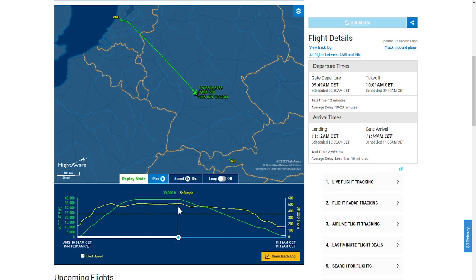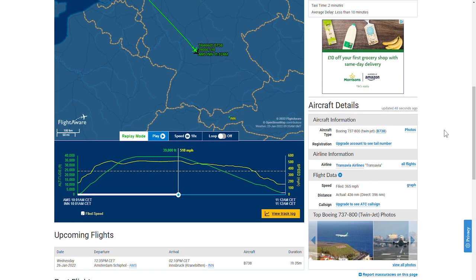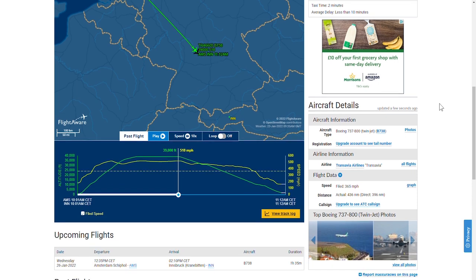This, by the way, is a Boeing 737-800. See this, where it says B738, that's the 737-800, just the same as Ryanair 186. And here it says the taxi time at Amsterdam was 12 minutes and the taxi time in Innsbruck was 2. Well, when you see Innsbruck Airport, it's not a very big one, so it's no surprise there. So there's the information that we have. The actual distance is 436 nautical miles.